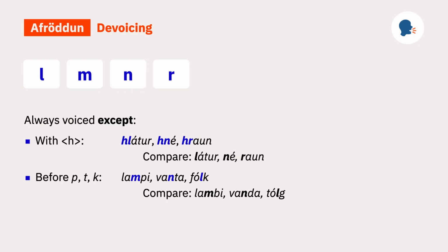L and R also have a tendency to be devoiced at the end of a speech segment, e.g. maðurinn, glaður.